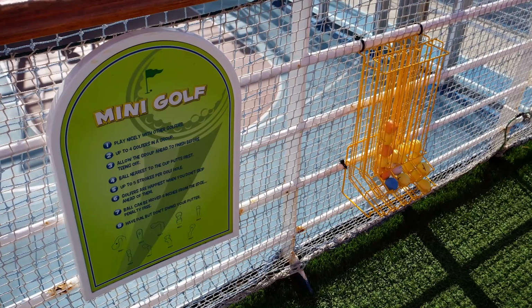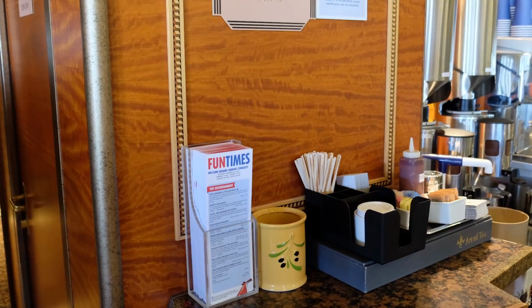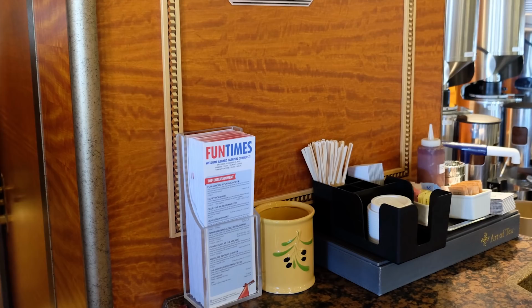Our ninth tip is to check the starboard side of the atrium bar on Deck 3 if you want an extra printed copy of the Fun Times, which lists the daily activities. They even had copies available there when we boarded on Embarkation Day.